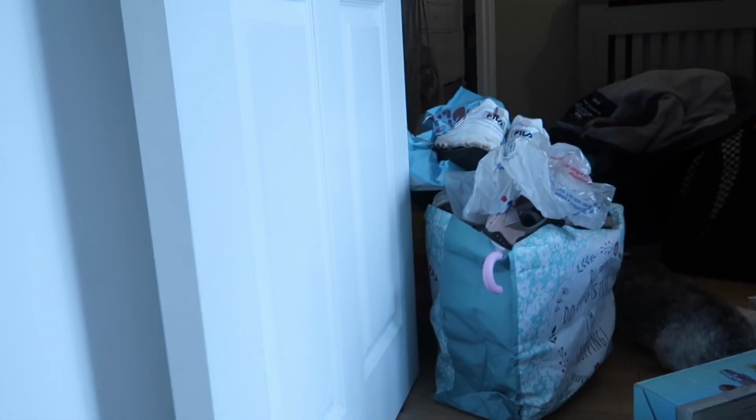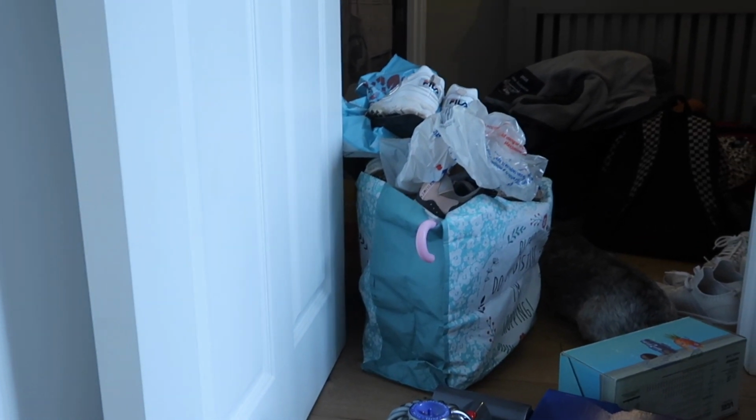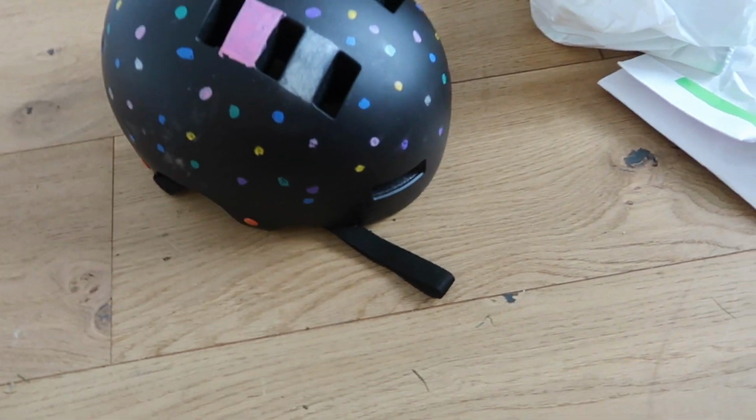So what I'm going to do is sort out these 2 bags and put one for selling and then one for charity and then another one for rubbish. And do that now, and then get rid of all these bags and stuff and helmet and things, and just tidy up and hoover in here.